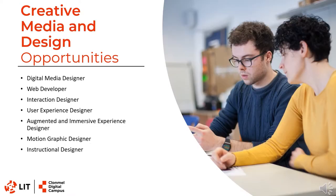Before we conclude on the Creative Media and Design program, it's worthwhile outlining the roles and some of the companies where past graduates from the program are employed. These include IBM, Accenture, Uber, Dell EMC, to name but a few. Graduates are employed in a range of roles, such as designing interface for mobile and web applications, designing content for online learning, the development of web and mobile apps, and the creation of dynamic graphic visual elements.